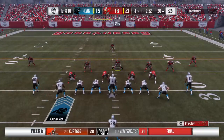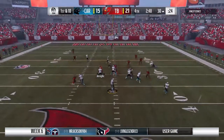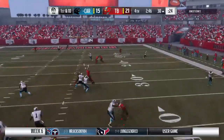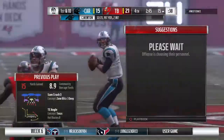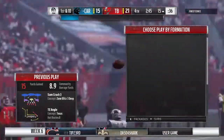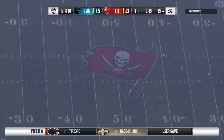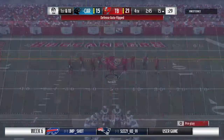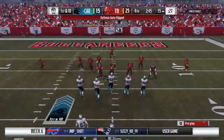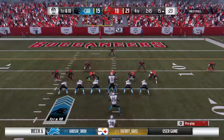Here's 1st and 10. On 1st down, Newton. Quick slant, caught by Moore. And he's going to be out down inside the 20 at the 15. 15 yards down to the 15 and a first down. Newton now a perfect 8 for 8 to start the second half. Not bad.